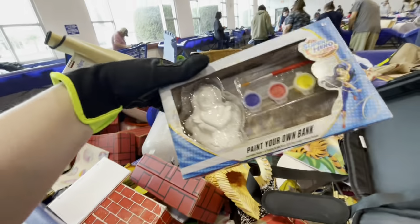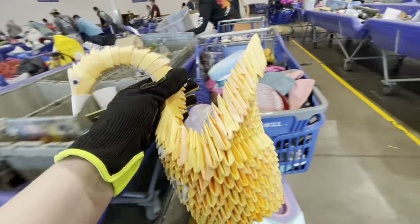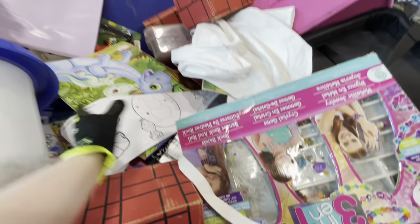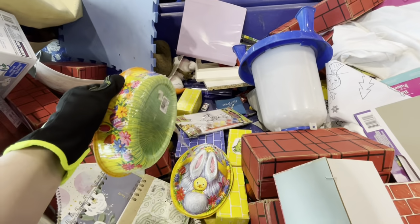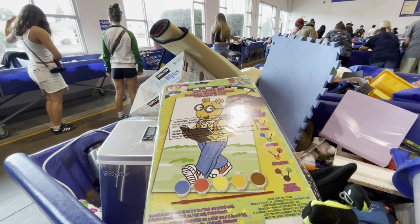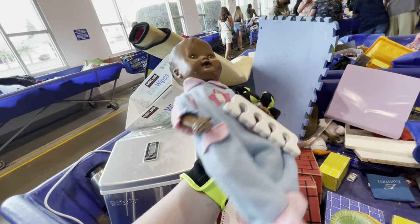Your own bank from a Target. Ooh, there's a matching one. Your own art board. 2022. Oh, scary baby.